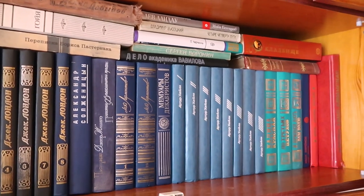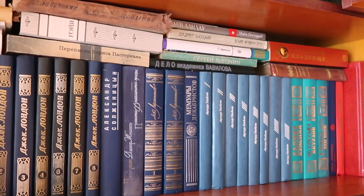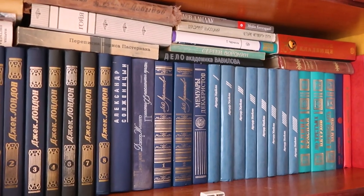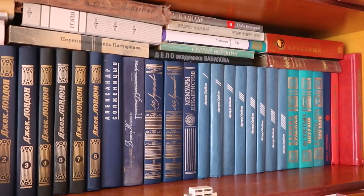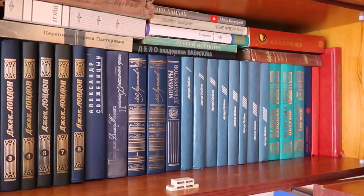Next books I would like to show you up close, so I will take them out and I will show you just on the camera, because some of them are really beautiful and some of them have very beautiful end papers, and I just want to talk more about them. Okay, everybody, so here's some of the books that I wanted to show you closer. So first I will just go through them one by one.